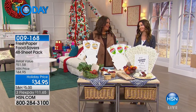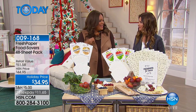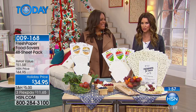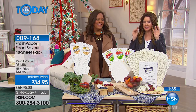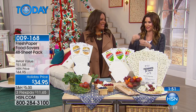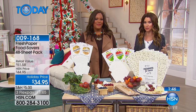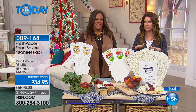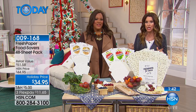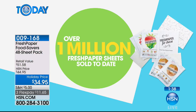Love that story, how the grandmother inspired her with all of the unique spices and that proprietary blend. Yeah, that is awesome. How fascinating, too. We were talking about it. It kind of blows your mind that a sheet of paper that's infused with those incredible spices could actually extend the life of your fruits and vegetables and breads and cheeses, but it really does. It's proven to work. We've sold over 1 million of these fresh paper sheets to date because they work. That's what's so amazing about it.